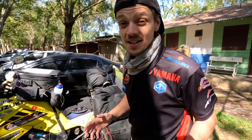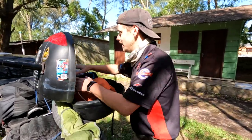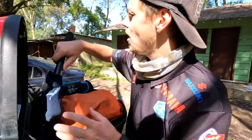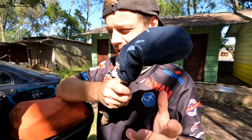Good morning, world! Welcome back to the channel. It's day number 224 on our circumnavigation around the globe by motorcycle. So we are starting with setting up the cameras on the bike. We've got them all stored in this box and they've got a sock covering them. Always good to protect the lenses.